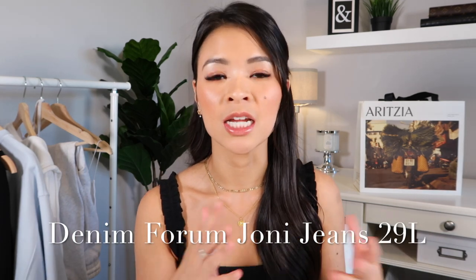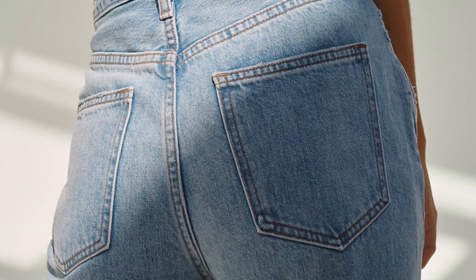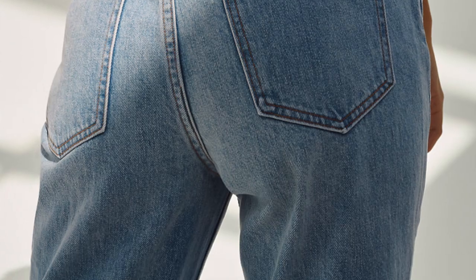The last item that I had ordered in for me and that I'm still waiting for to arrive is called the Johnny Jeans, or the Joni Jeans from the Denim Forum. And they are in the high rise loose 29 length, so that they hit me perfectly, so when I wear sneakers with them, you don't see any ankle. I really like these jeans. I usually wear skinny jeans, or at most a little bit of a baggier fit, but nothing so baggy. These jeans are so comfortable.